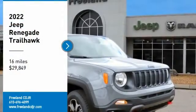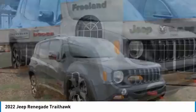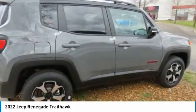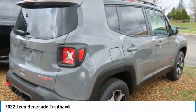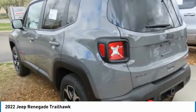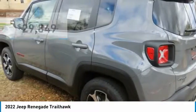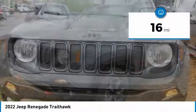Stop by and take a look at the 2022 Jeep Renegade. The Jeep Renegade offers full-size capability built in a smaller SUV. The Jeep Renegade is an incredible combo of smart technology, cool colors, and innovative materials. It has a capable command center with the tools you need for discovering everything that's out there and is priced below $30,000. This vehicle has less than 100 miles.